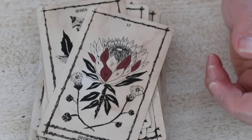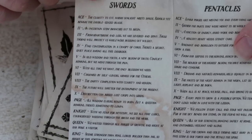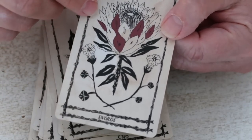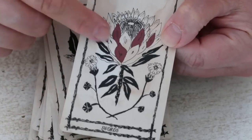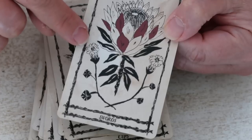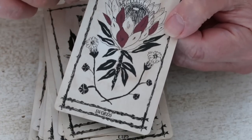So you know that little sheet that came with the deck? Here you have no information about what the plant is. The only way to recognize the plant and to get some inside information is to cross-reference it with her Oracle decks, unless you know that this is Protea. But for the most part, on the Tarot deck, there are multiple types of flowers, multiple types of plants and objects on each of the cards.